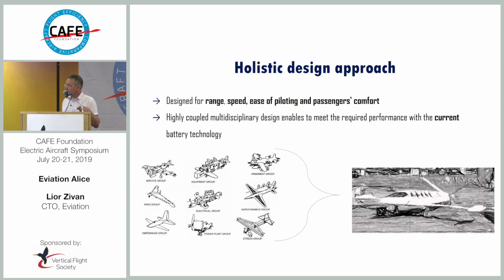So, what did we want to achieve? We wanted to achieve the range, firstly, at high speed, to capture the time of the travel, of course. And the ease of piloting, again going back to the pilot shortage and required training periods, so we wanted to keep it as simple as we can for the pilot, and of course, passenger comfort. Our way to do it was to have a highly coupled design.